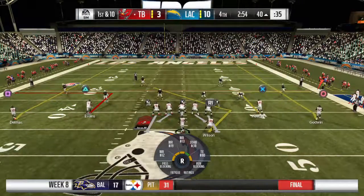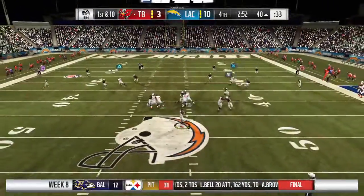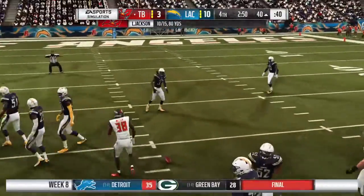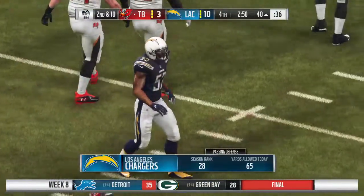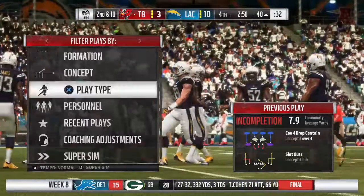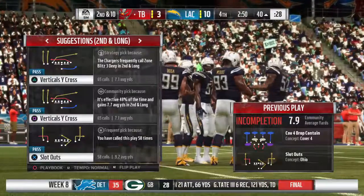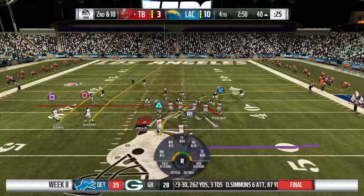Here's 1st and 10. Here we go now. Now Jackson on 1st down. He couldn't quite hold it. Got hit. Ball pops out. Incomplete. So 2nd down and 10. Once again, they'll go from the 40.